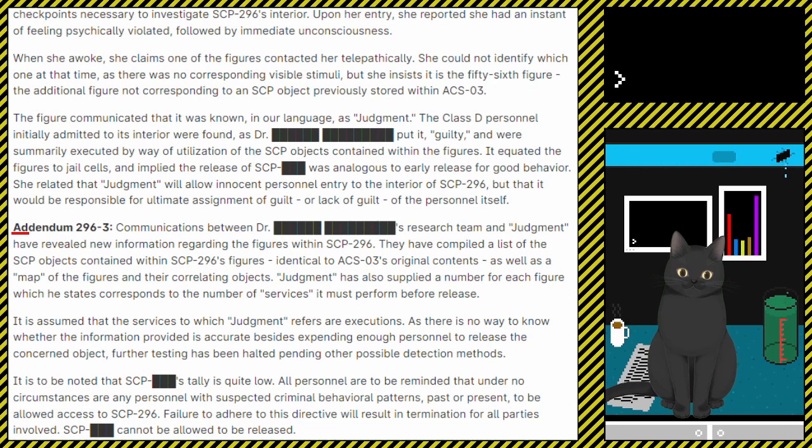Addendum 296-3. Communications between the Doctor's research team and Judgment have revealed new information regarding the figures within SCP-296. They have compiled a list of the SCP objects contained within SCP-296's figures, identical to ACS-03's original contents, as well as a map of the figures and their correlating objects. Judgment has also supplied a number for each figure, which he states corresponds to the number of services it must perform before release.